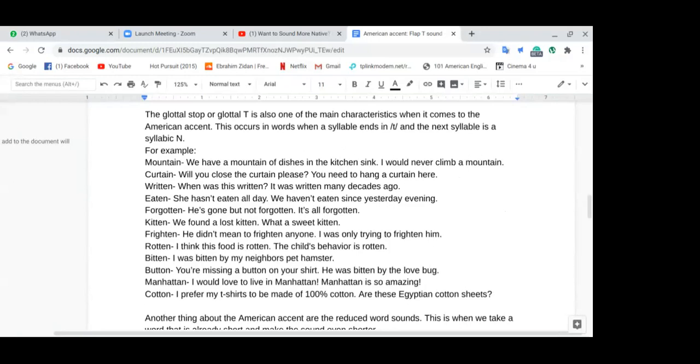Okay, so the first word is mountain. In the US accent, we don't say the T fully, we say it with a glottal stop. We have a mountain of dishes in the kitchen sink. I would never climb a mountain. That's because I'm afraid of heights. Curtain, curtain.